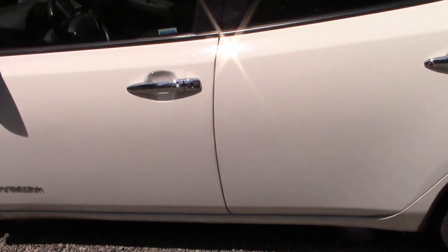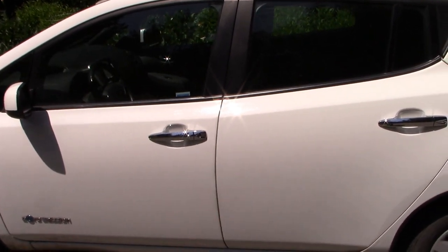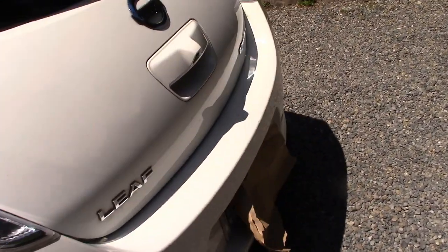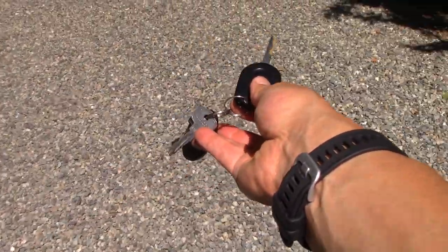And I guess while we're talking about locking, let's just make this an exhaustive video to make sure you see all the features. So again, let me lock the car. I'll push the lock on the key fob. So everything is locked. All right, now the rear, the trunk. Actually, maybe what I should do is let's take these keys, let's throw them over here, kind of far away from the car. Okay, so the keys are there, kind of far away.